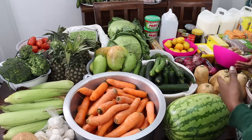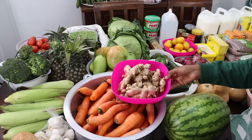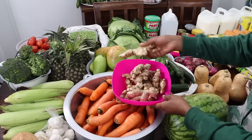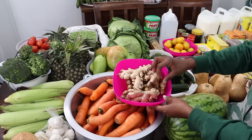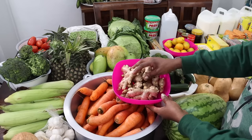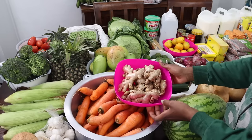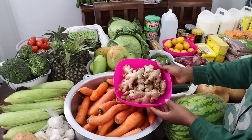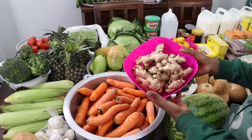And I bought these. This is half a kilo of ginger. Really nice. We have washed it. It doesn't come this clean from Marikiti market. I wish it did, but we've already washed all these vegetables and fruits anyway. So this was going for 135 shillings per kilo, and this is half a kilo. So let's say I paid 70 bob for this.